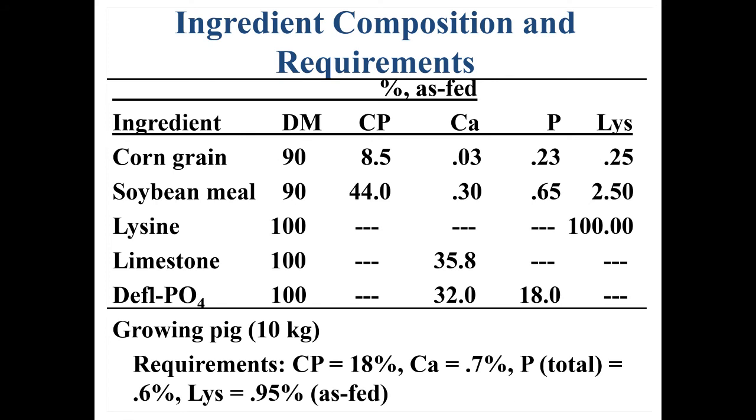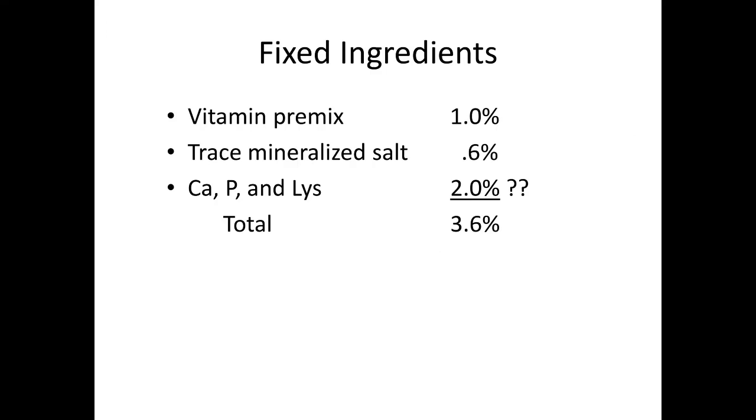Okay, so if we look at the NRC requirements for a growing pig this size, its requirements include 18% crude protein, 0.7% calcium, 0.6% phosphorus, and 0.95% lysine as fed. Okay, so good. Our ingredient composition values are on an as-fed basis, and our requirements are on an as-fed basis, so there's no need to convert between the two later on. Okay, so we've made our ingredient composition table. We've stated the requirements of the animal.